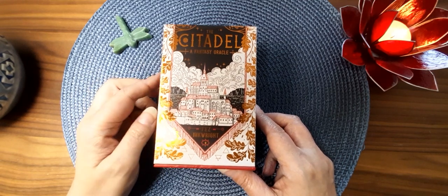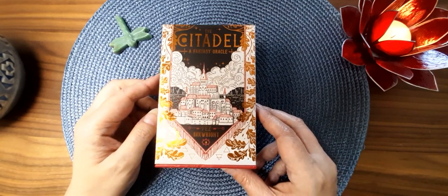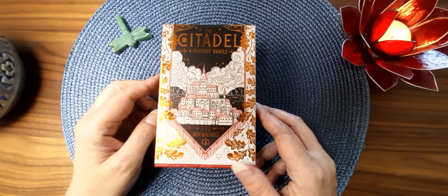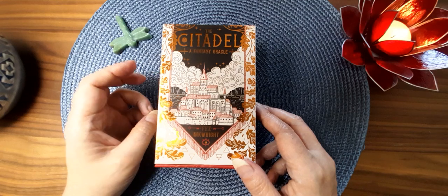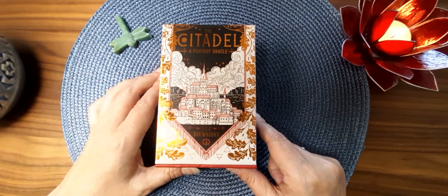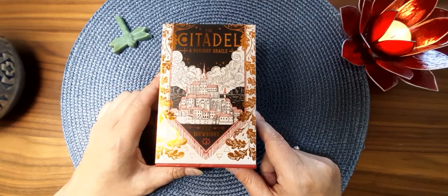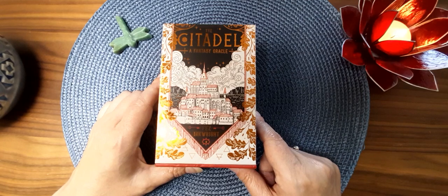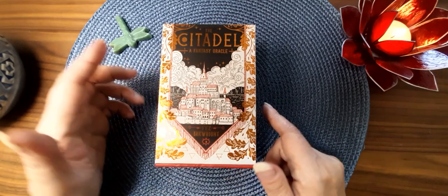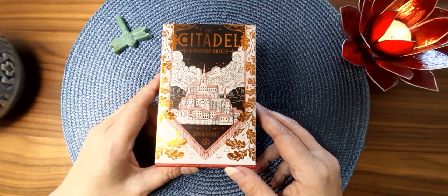I pre-ordered this deck back in January, I think, of this year on Amazon, and it was delivered about a month ago. But at the time I was having a break and I just wasn't really in the mood to have a look at it, so I've only just really got to it, and I really like it. It's called the Citadel, and it's a fantasy oracle deck by Fez Inkwright.